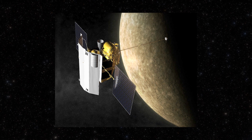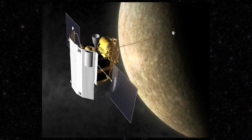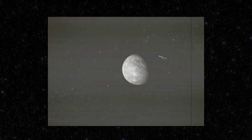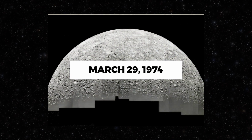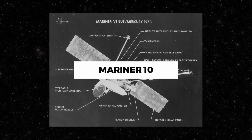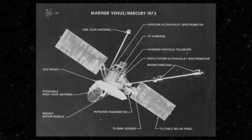Mercury. Many people believe that NASA's Messenger is the first spacecraft to take photos of the hottest planet, but it's not true. The first image ever taken of Mercury was taken by the Mariner 10 on March 29th of 1974. Mariner 10 is the first spacecraft to Mercury, and it gave the science world some amazing findings.